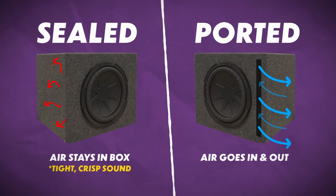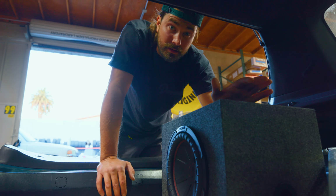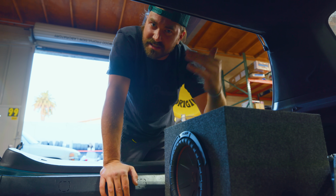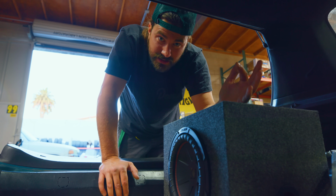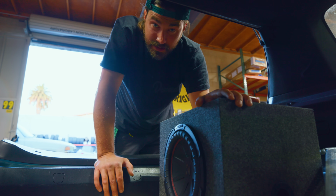A sealed box is usually going to give you tighter, crisper bass, whereas a ported box would be more boomy and will thump a little bit harder. But I figured in this car, we wanted it to just be tight and crisp and sound good. It's also a 20-year-old Civic that will already rattle pretty bad, and a ported box definitely exacerbates that.